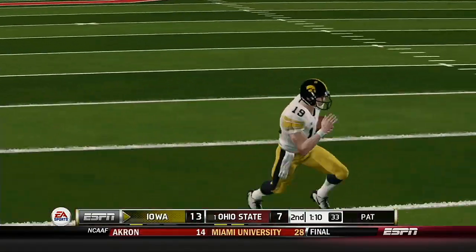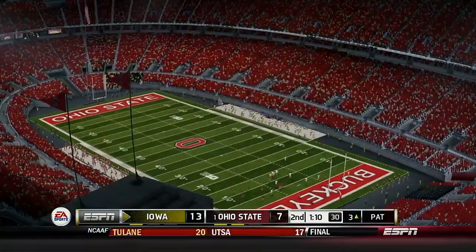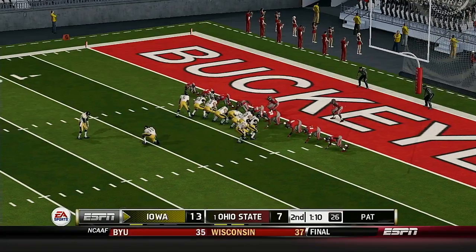Need to pitch it as the quarterback's able to run it in. I'll tell you what, when you're a quarterback and the goal line is right there, it's pretty hard to pitch the ball when you think you can get in. That's a smart decision to keep it for the score.